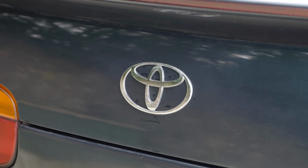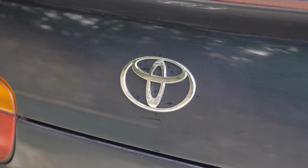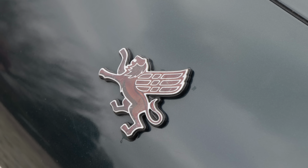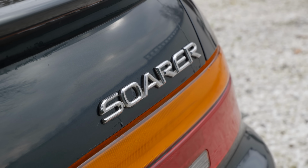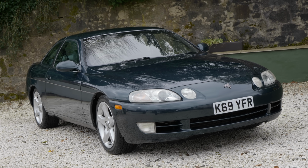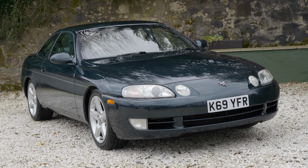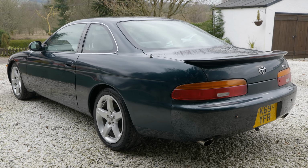This is a 1993 Toyota Soarer, and it comes from very much the same school of thought as the BMW 8 Series. The idea really is to take all of the luxury elements of your top-flight saloon car, so for BMW it was the 7 Series, for Toyota the Lexus LS, but packaged in a more stylish, more appealing coupe form. With BMW, you got the 8 Series, and with Toyota and Lexus, you got the Soarer and the virtually identical Lexus SC. I've never really been much of a fan of either the Toyota or the Lexus version, the reason primarily being the looks.